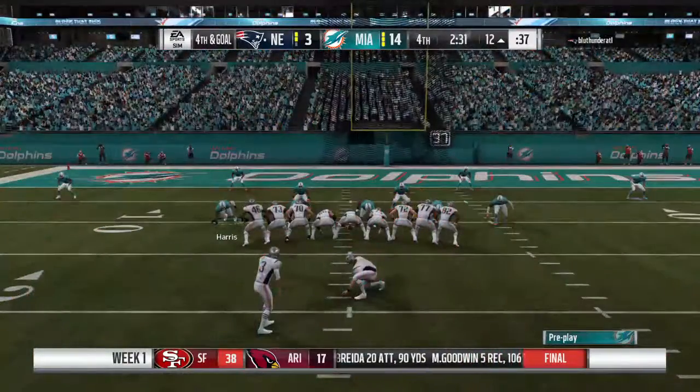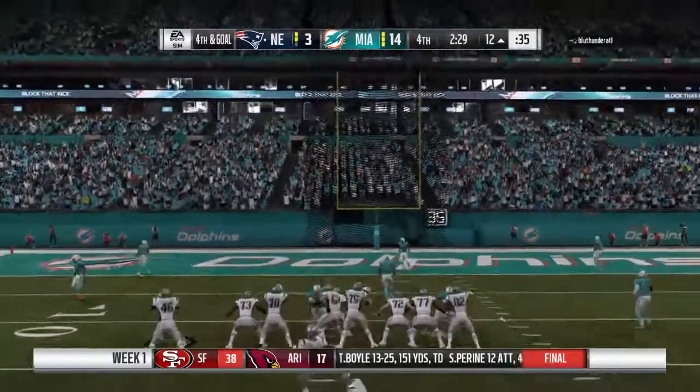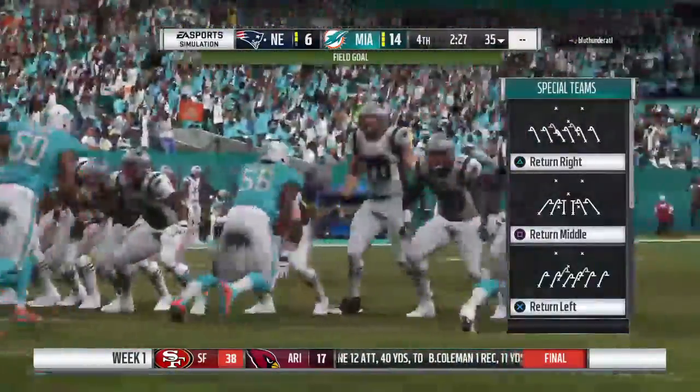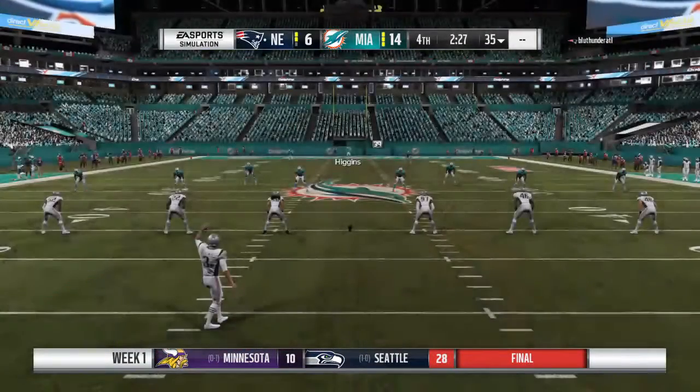Gostkowski now for the Pats field goal try. And Gostkowski's kick is good. And a second field goal here cuts their deficit to 14-6 now.